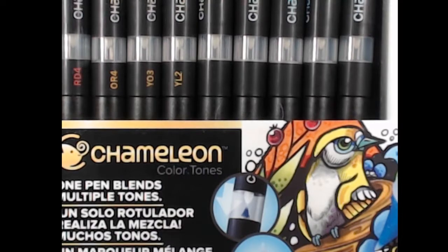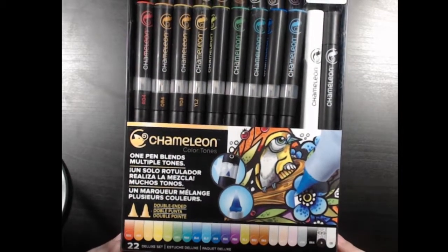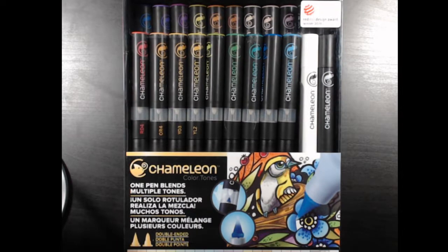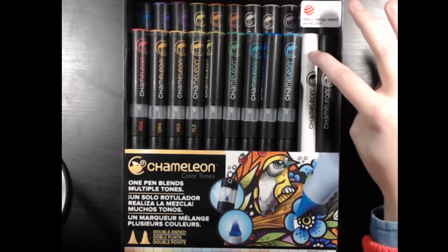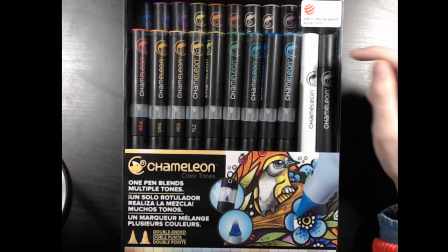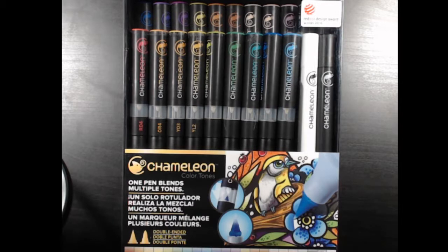And next up is something that I'm quite happy about. Let me just zoom out here for you to see. These Chameleon markers. I finally went and got the 22 set. I have used them before. They are a pen that can go from very light to very dark, and it's a very smooth gradient. So it will do all that on its own. Comes with a corresponder and a detail pen, which is a 0.4 millimeter and 0.6 millimeter tip on either side. They all come with brush pens, and let me tell you, these are amazing, and I will show you why.